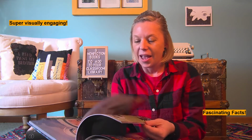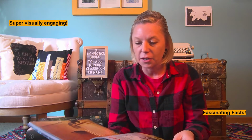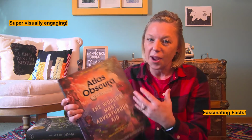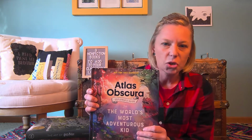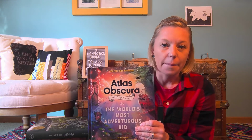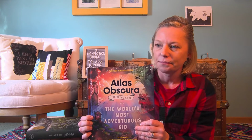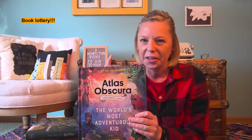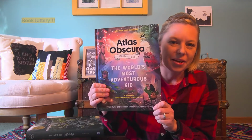And it's just an incredible book that will suck readers in, mostly I think because of the way that it looks, but then once they get into it, they're going to be doing a ton of reading, and it's going to spark a bunch of curiosity. This might be one that you have to check out on a 2-day limit so that as many kids as possible can get it in your classroom.